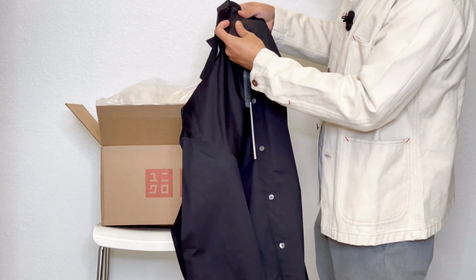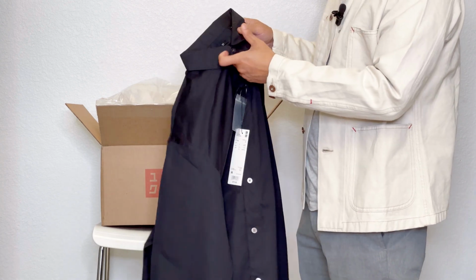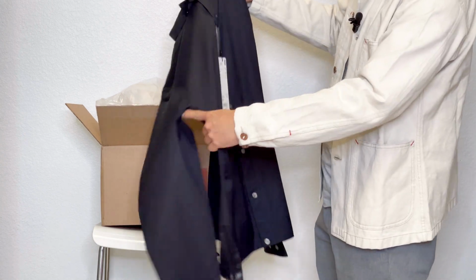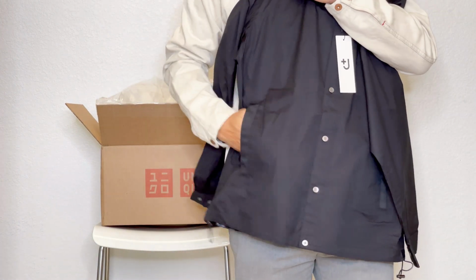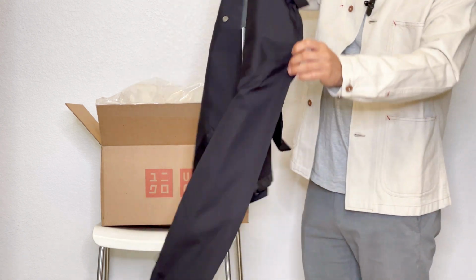I think the fabric is pretty nice. It seems to be a little bit thicker. And it also has these side pockets. This is a pretty cool design. I think I probably will keep this one.